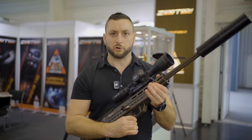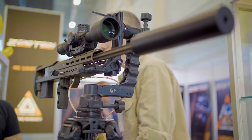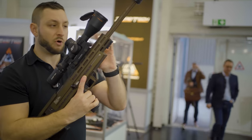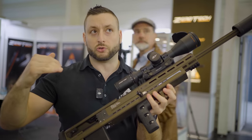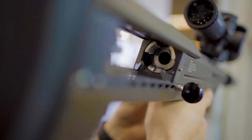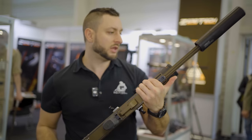So we were rushing to another booth and we almost missed this. It's a really cool bullpup design of a bolt action rifle. The same modular chassis can be scaled from .50 BMG down to .223 Remington. You have to change the bolt head and the extractors, of course the barrel, but you can adapt the same receiver. This one right now is chambered in .338.